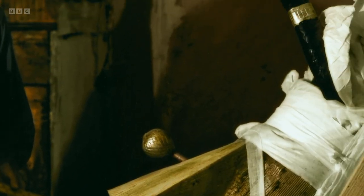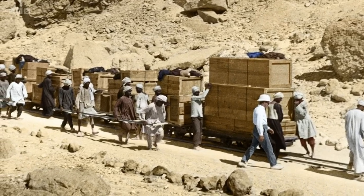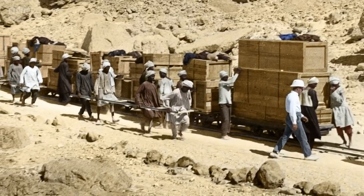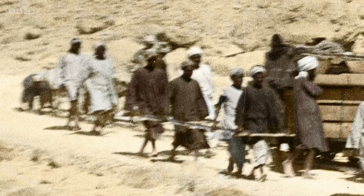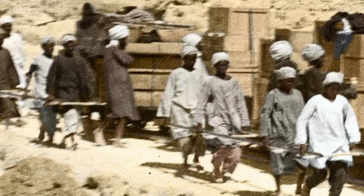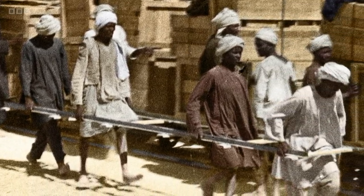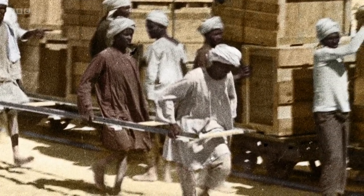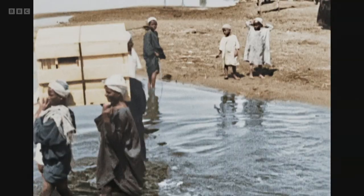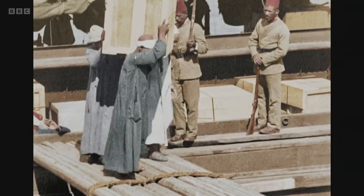Once they were conserved, the objects were carefully packed and loaded onto railway trucks. It took 50 men to push the trucks by hand. And because there were only a few pieces of track, they had to keep hauling them in a relay to the front of the train. A journey of 5.5 miles took 15 hours in the baking sun until they reached the Nile. The journey would take nearly 2 days.